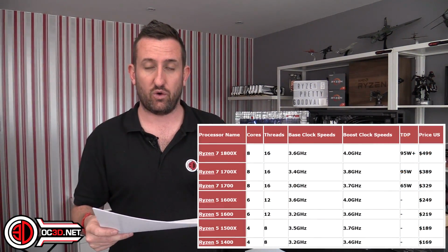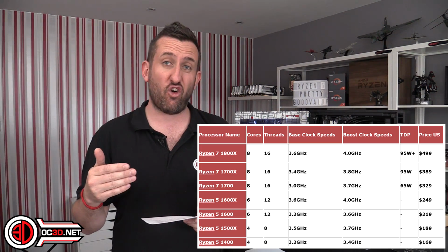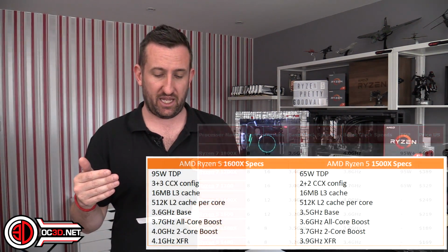So with the Ryzen 5 1600X, 6 cores, 12 threads, base clock 3.6 gigahertz, boost speed 4 gigahertz, which is hella healthy.